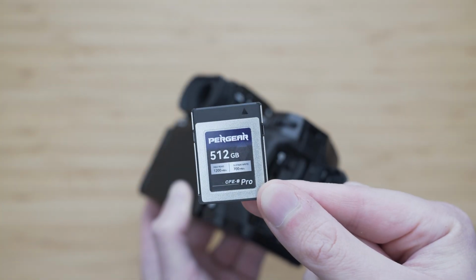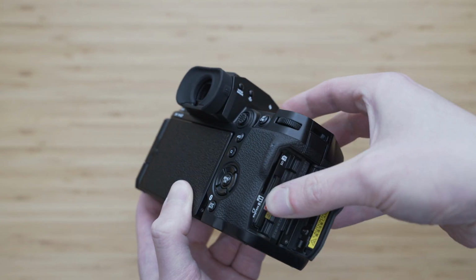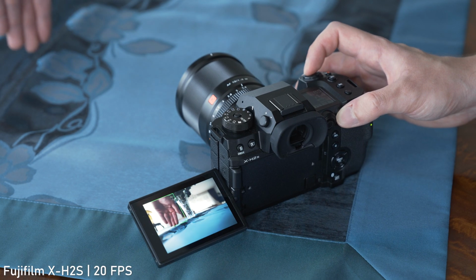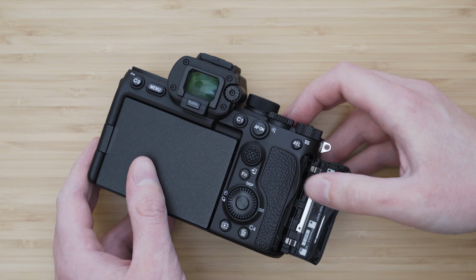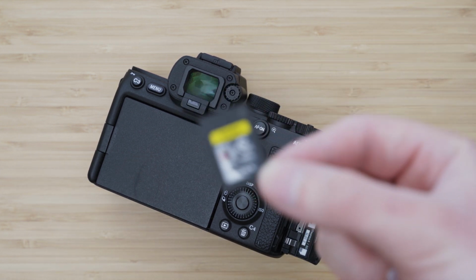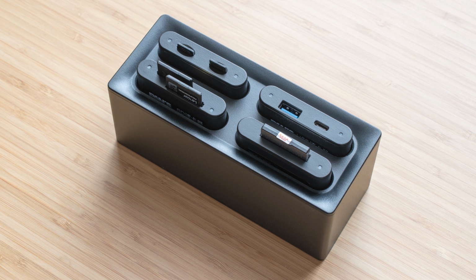With the XH2 I use the SpareGear CFexpress Type B cards. They are actually much cheaper than most UHS 2 cards with the same capacity, but they are much faster. I've been using them for about 6 months with no issues whatsoever. With the A7 IV I still use Sony CFexpress Type A cards. Unfortunately they are quite expensive, but they are first party, so that is to be expected. The second part of the storage infrastructure are readers.